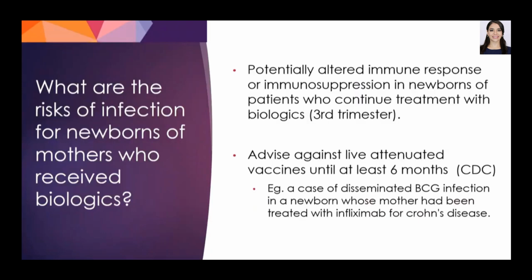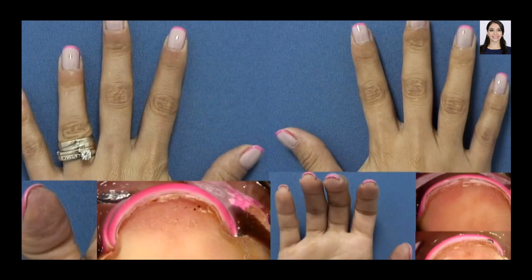So what are the risks after the pregnancy of infection for the newborns? There's potentially an altered immune response in patients who continue treatment up to the 3rd trimester. And we also know about a case where a baby had a disseminated BCG infection due to the vaccination, since his mother was treated with infliximab. So it is advised that we wait for live attenuated vaccines until at least 6 months after birth.